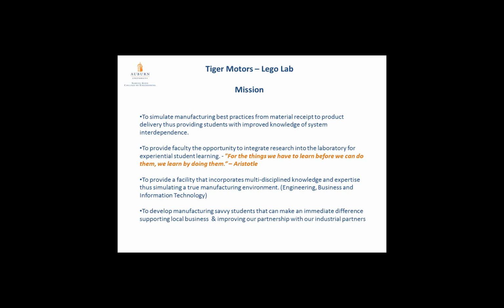Every factory I've ever been in, I haven't seen all industrial engineers running it. So we've got a factory, we can have engineering from mechanical or any discipline, business and information technology students in the lab. We haven't fully integrated those disciplines. We've touched on it a bit, but we would like to do that.